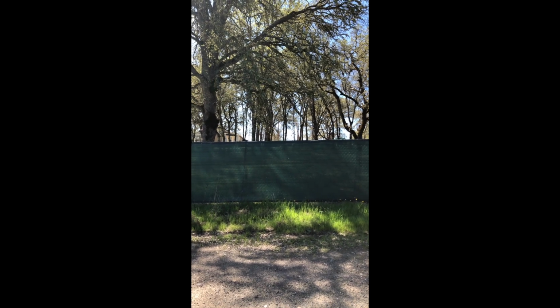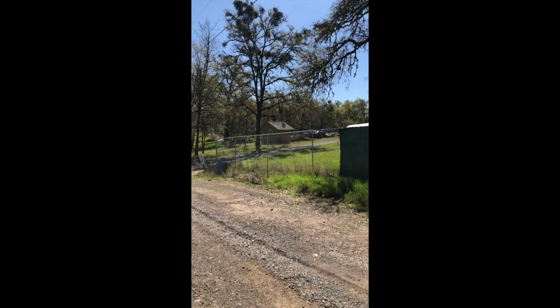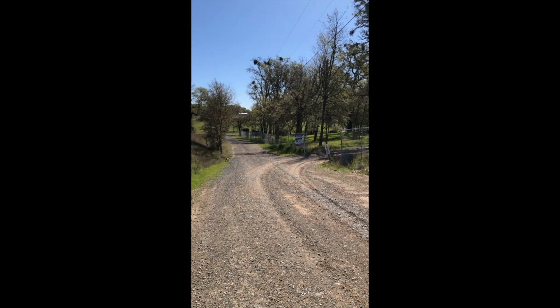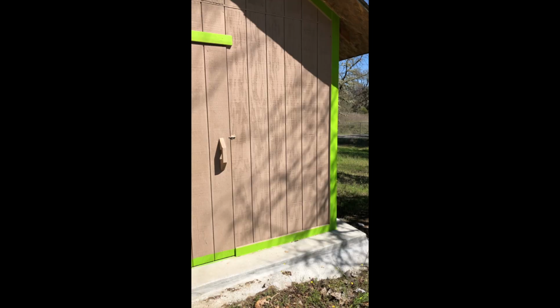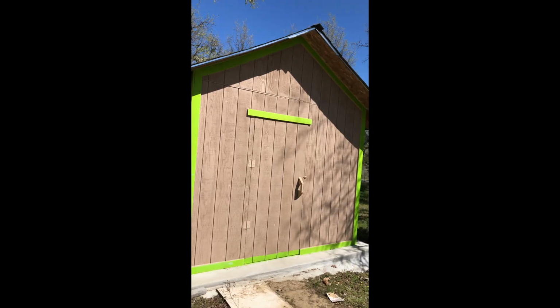So this would be about where position 1 is, and then you can see there's my sign at the entrance, and the fence line goes all the way down. This is position 2 actually, so anyway.